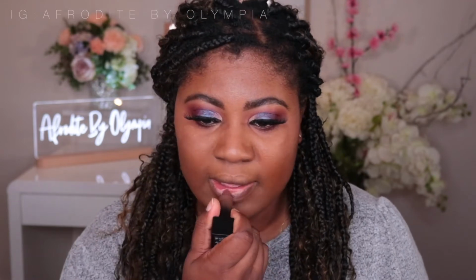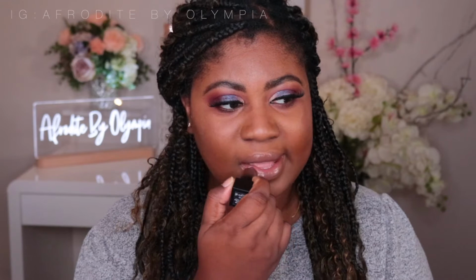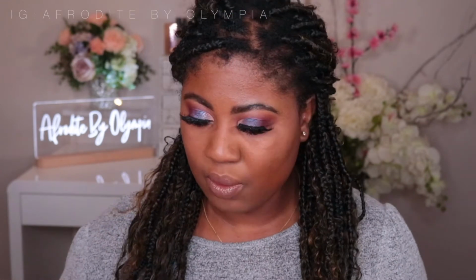I'm gonna wear all of them for you. We'll start with this one at the end, Gold Digger. I don't know if I'm gonna need a liner or anything, but it's like my exact skin tone. Very, very creamy, does not set down, very soft formula. Don't need a liner for it, surprisingly. It just looks like a gloss. Okay, so that one is Gold Digger.